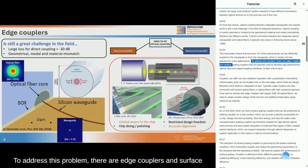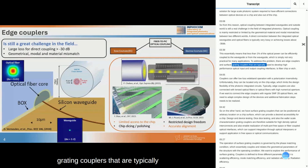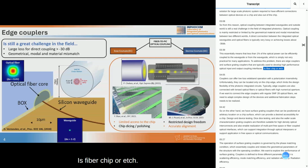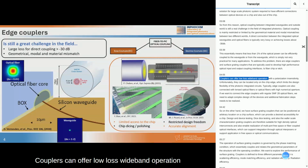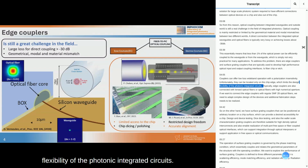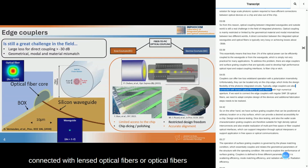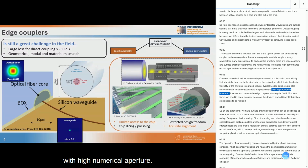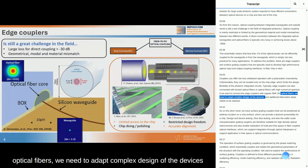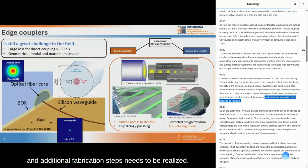To address this problem, there are edge couplers and surface grating couplers that are typically used to develop high-performance optical input and output coupling interfaces. Fiber-chip edge couplers can offer low loss and wideband operation with polarization insensitivity. Unfortunately, they can be located only on the chip edge, which limits the design flexibility of the photonic integrated circuits. Typically, edge couplers are also connected with lensed optical fibers or optical fibers with high numerical aperture. If we want to connect edge couplers with regular SMF-28 optical fibers, we need to adopt a complex design of the devices, and additional fabrication steps need to be realized.